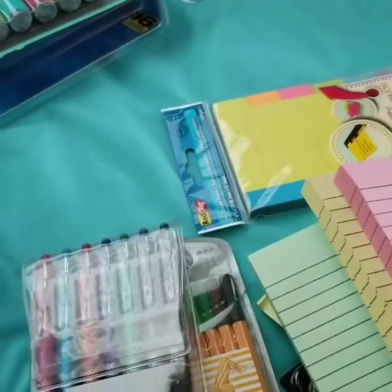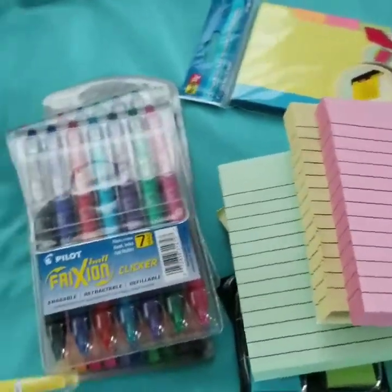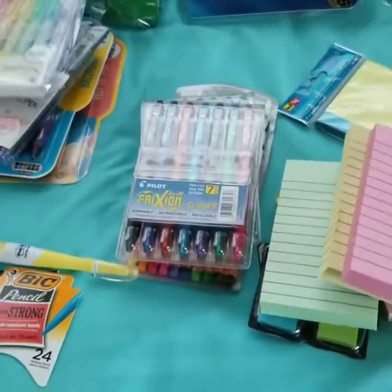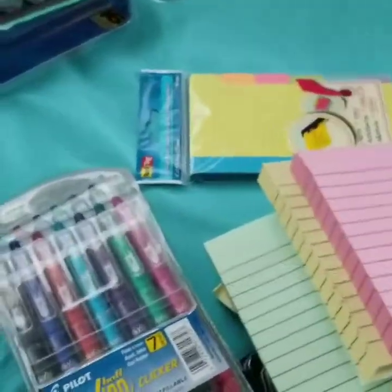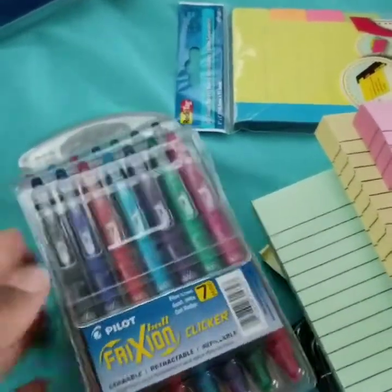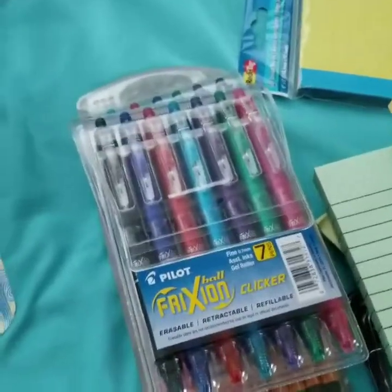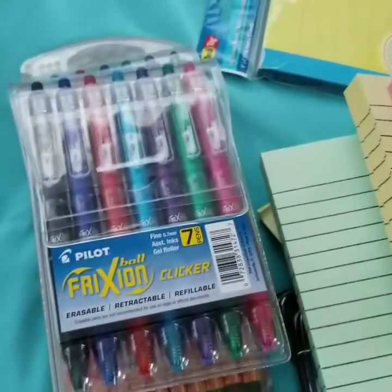I give my son a pack and I keep a pack because with kids, I don't know where these school supplies go, but it's always lost. So I got a pack. He can't touch my pack and he has a pack. So again, it's erasable and it actually erases. It works, guys. This brand is awesome.